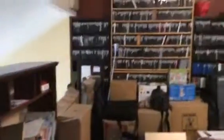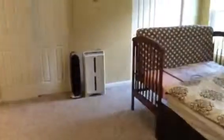Carpet is pretty much brand new in here as well. This is a loft and into the master, which is really big. That entire wall is closet space over there. And you do have a pull-down attic stair, and there is storage up in the attic.